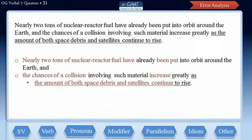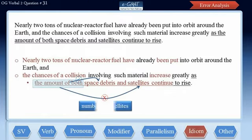Now in the underlined portion of the sentence, the phrase the amount of both applies to space debris as well as satellites. Since space debris is an uncountable noun, use of the amount of is correct, as the amount of is used for uncountable nouns. However, the use of the amount is incorrect for the countable noun satellites. So we have an idiom error in this sentence. The correct expression for countable nouns, and in this case for satellites, is the number of satellites.